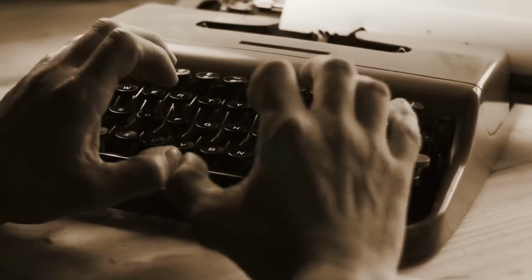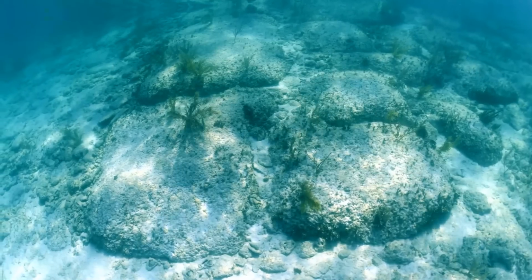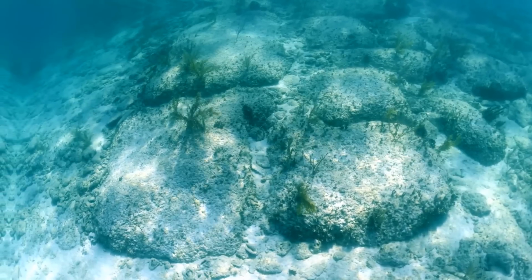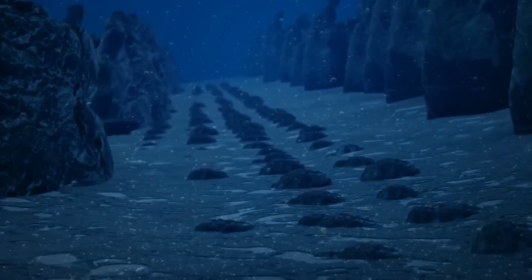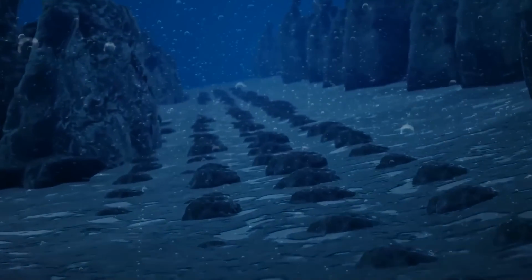Adherents of this theory claim that the walls and streets in the western part of the Bahamas might be the ruins of Atlantis. But scientists disagree. They have proven that these walls are natural formations of coastal rocks.